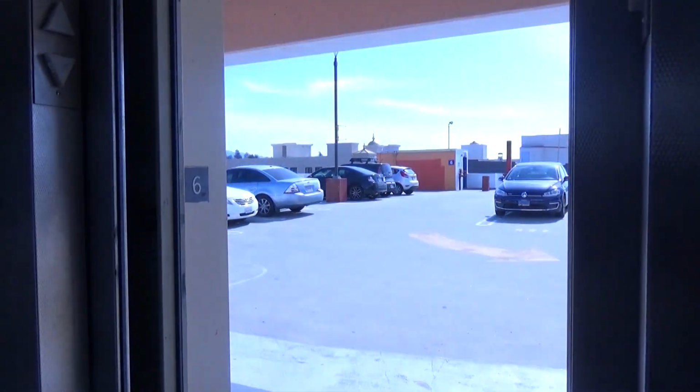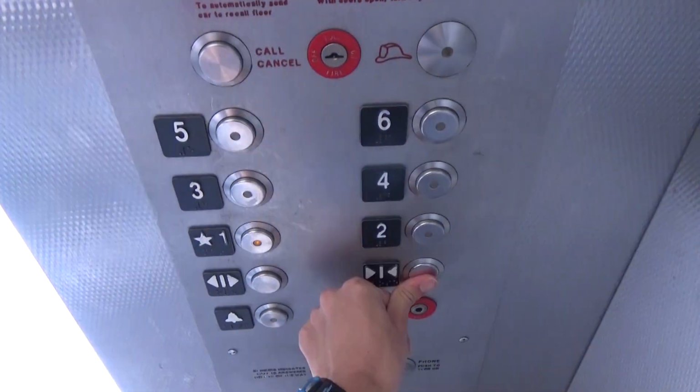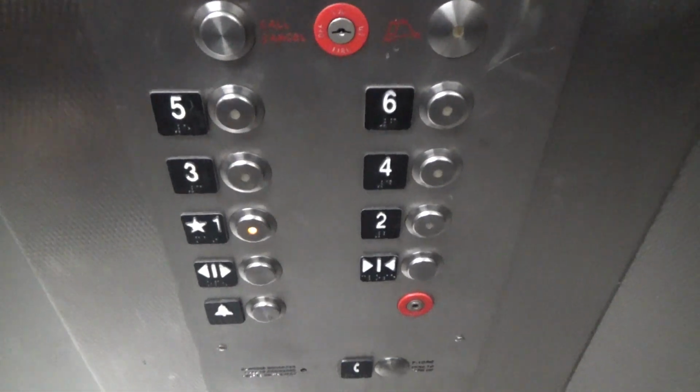Blinded by the light. Hiss, hiss. Slam. These are ThyssenKrupp elevators. Or actually, these are Westinghouse elevators modernized by ThyssenKrupp. Oh my god, listen to that counterweight. We're stopping at, I don't know, because the indicator's dead.